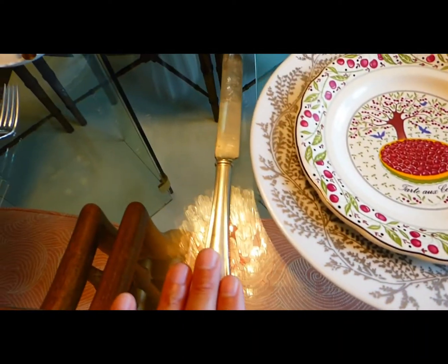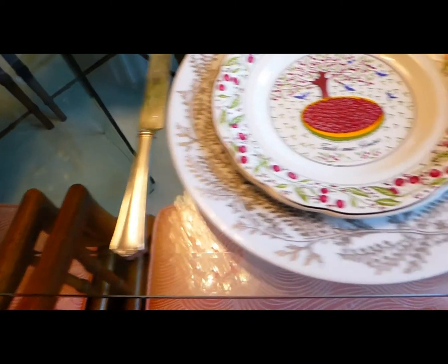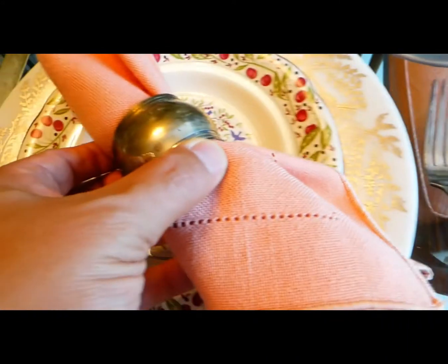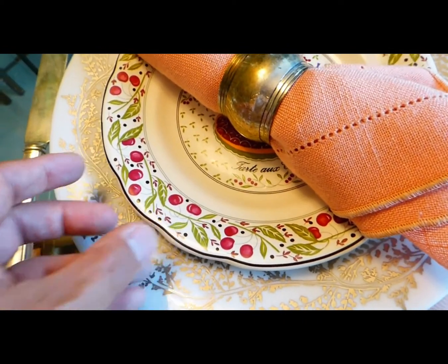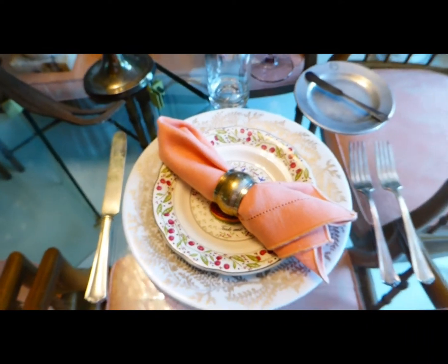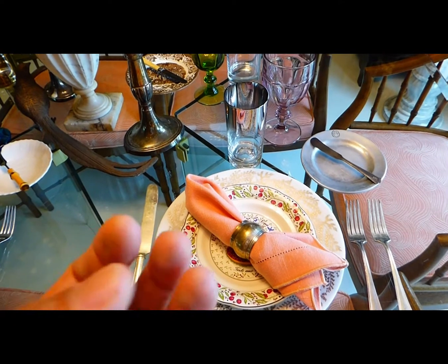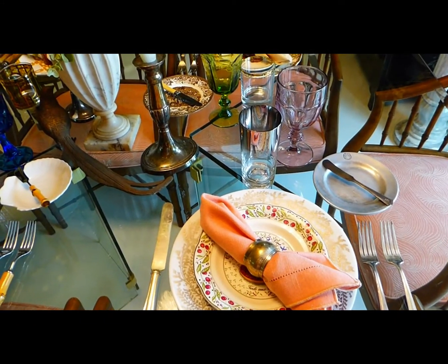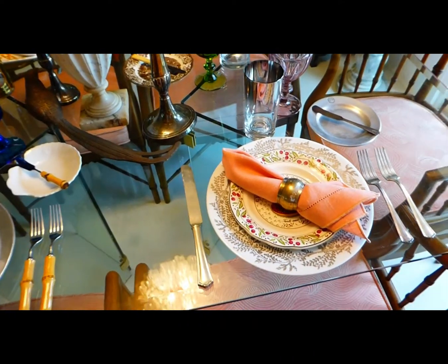But again, the unexpected is the mix of the formal here. This is actual silver plate with monograms on them. The utensils have monograms, and they're just amazing, along with this more formal napkin ring, along with this very whimsical overall setting and color play. That is my unexpected twist on this, is throwing those formal elements in with what is really much more of a childlike, colorful, whimsical, fairy tale kind of setting.